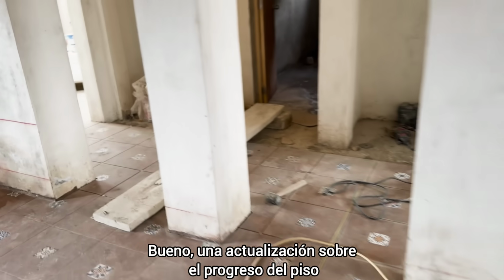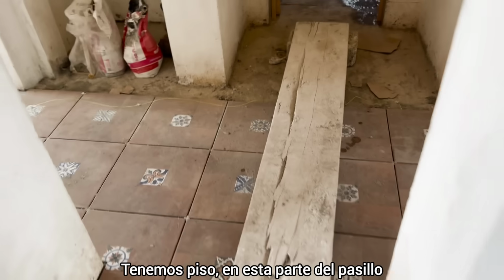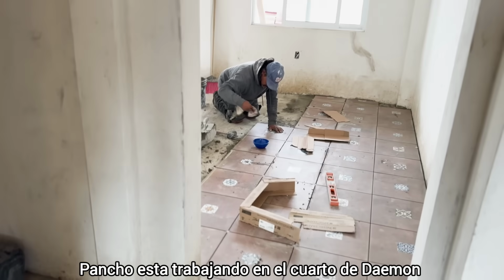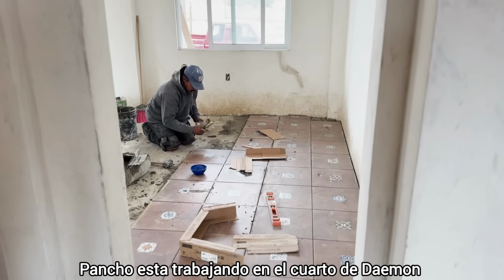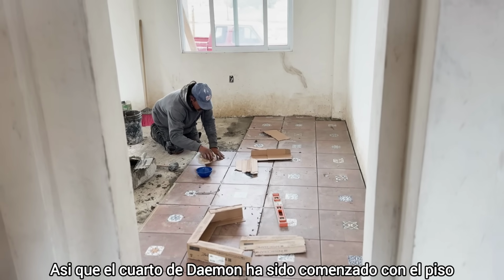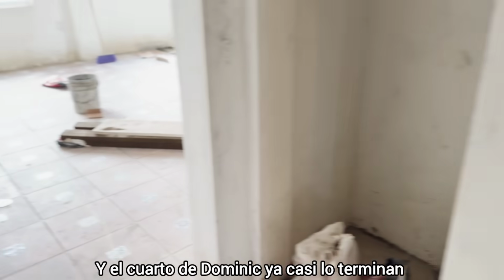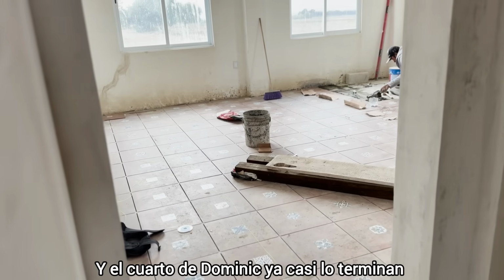Okay, so an update on the floor progress. We have flooring in this portion of the hall. Pancho is working in Damon's room. So Damon's room has officially started to get its flooring. And Dominic's room is almost done.